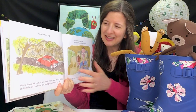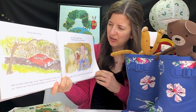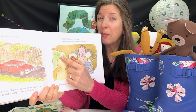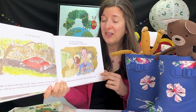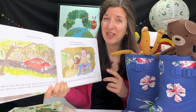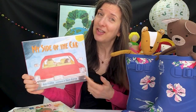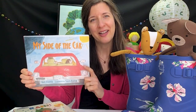And Dad says, you know, it's kind of getting a little worse on my side. Is it raining at all on your side? And Sadie says, maybe one drop that came over from your side of the car. But I don't know. Do you think it might start raining on Sadie's side of the car too? Are they going to be able to go to the zoo? Oh, well, you're going to have to check this book out from the library and you can find out. So that was My Side of the Car.